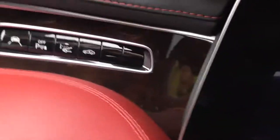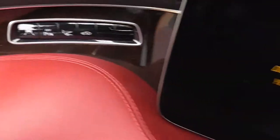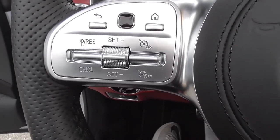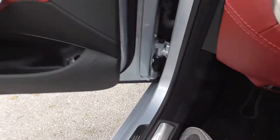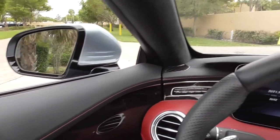So it has things like the lane keep assist, the parking sensors, heads-up display, the vehicle lifter, and it does not have the Drive Pilot or the old Distronic Plus. Unfortunately, it only has the regular cruise control, which is actually a deal breaker for me. But nonetheless, the car is really nicely spec'd.